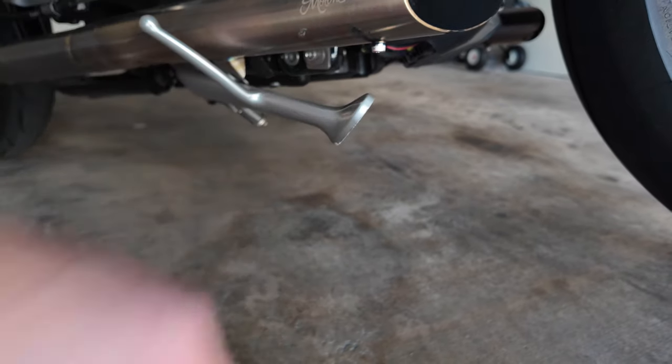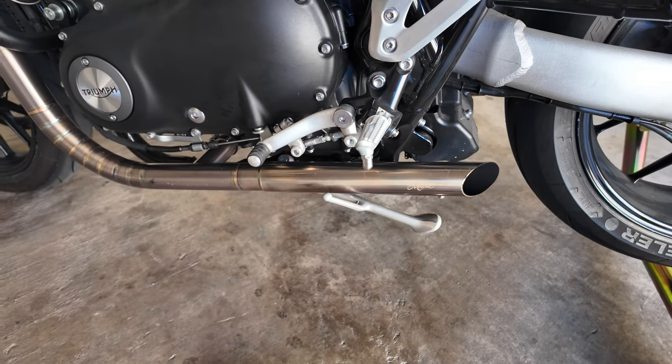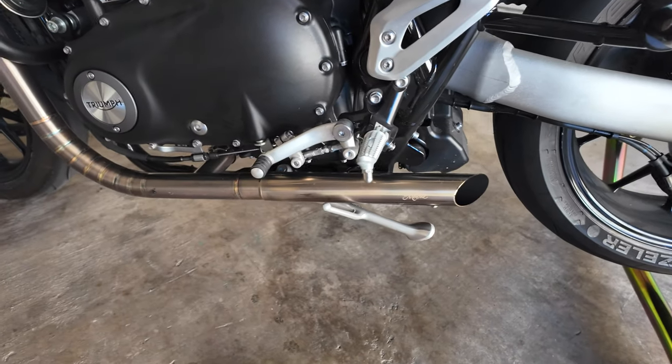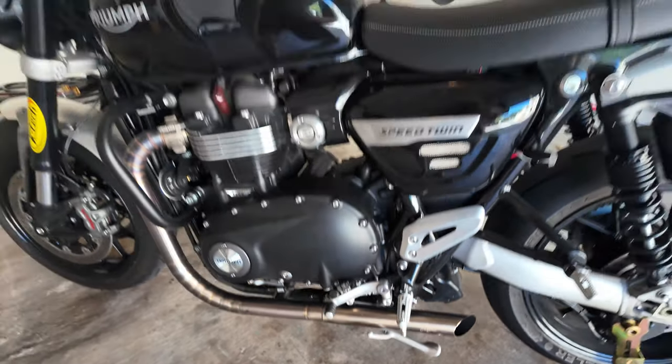As you can see, I've scraped a little bit already, and I'm trying to avoid doing that. So I need to figure out if there's an aftermarket kickstand or something that'll come up more flush. So yeah, those are my dislikes of the bike.